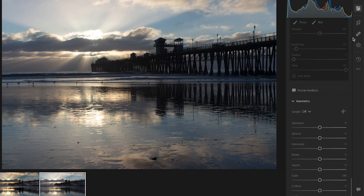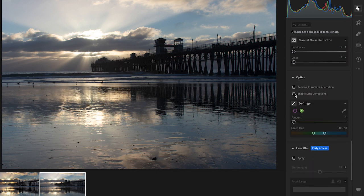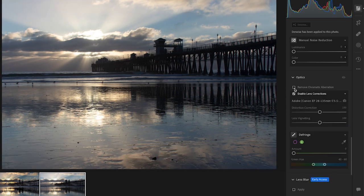is scroll down. This is our develop module here. The first thing I do is scroll down and do a correction for lens corrections and remove chromatic aberrations. Those are the little lines of purple and green that you'll see sometimes on the edges of features in a photograph. This one probably shouldn't have that much of a problem with it, but I remove that anyway.